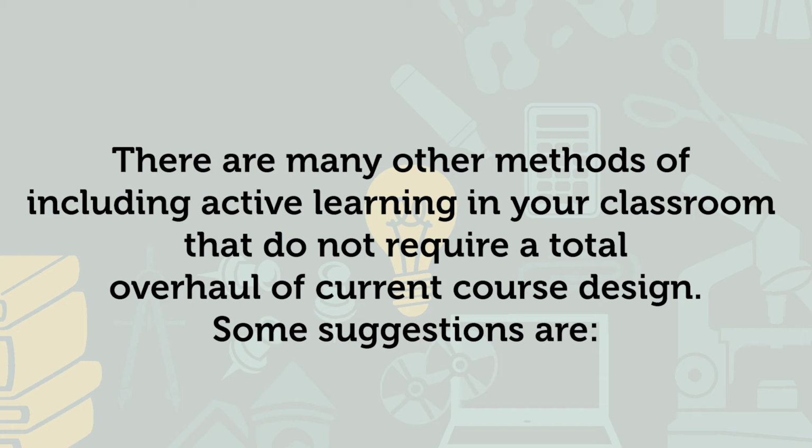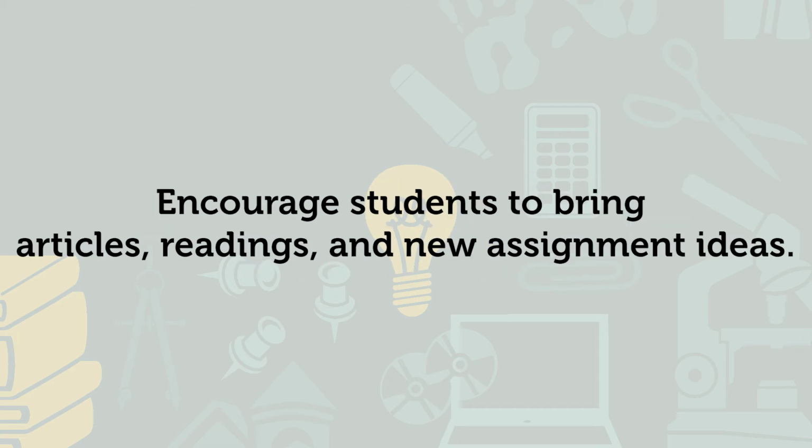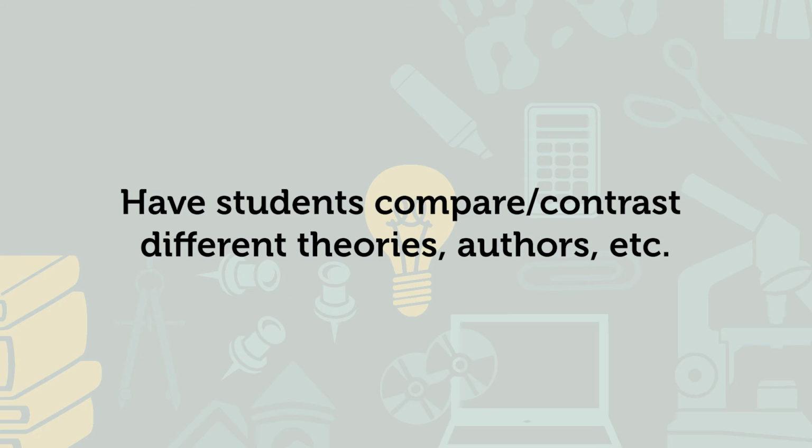of current course design. Some suggestions are: encourage students to challenge ideas and engage in in-class discussion on those challenges. Encourage students to bring articles, readings, and new assignment ideas. Give students actual problems or situations to analyze. Use role-play, simulation, or hands-on experiment. Have students compare and contrast different theories, authors, etc.